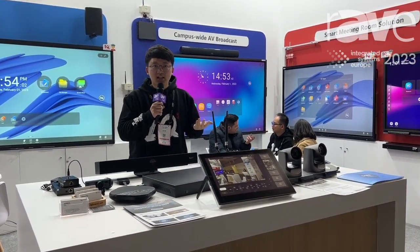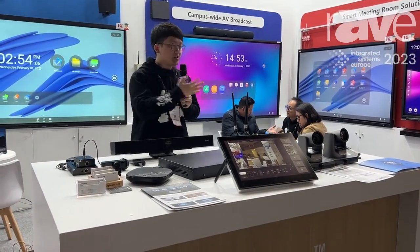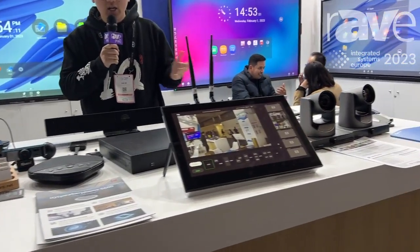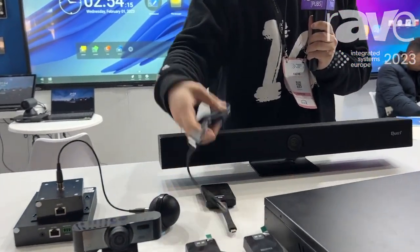So now let's take a look at our smart meeting room solution. As you can see, here are all of the products included in the smart meeting room solution. Let's start with the wireless presentation system. You can see we have the shared dongles here.